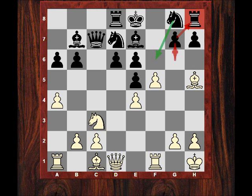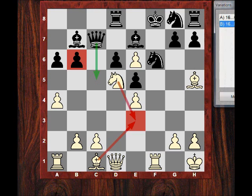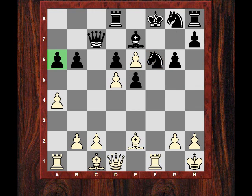So bishop h5 check, king f8, taking on e6, discovering a check, and now knight d5, securing that advanced pawn on e6. Now maybe objectively best here was queen c8, but this is another reasonable looking move, just to play bishop takes d5, getting rid of that horrible knight on d5. After e takes d, g6, and now the bishop on e2, maybe objectively best here was protecting the pawn, but Alisa decided h5 was the way to go.